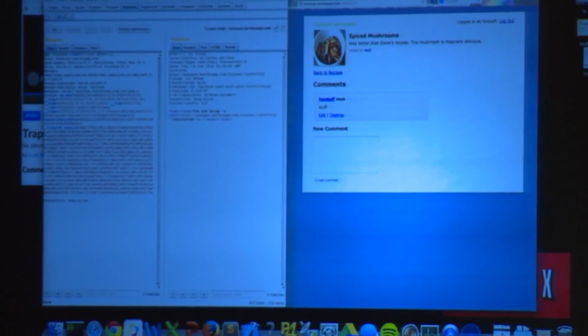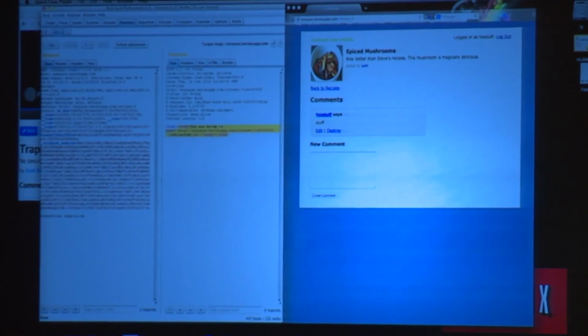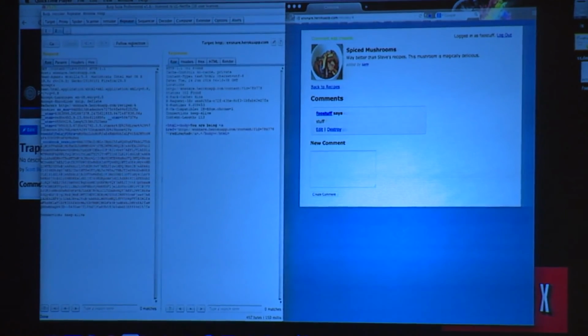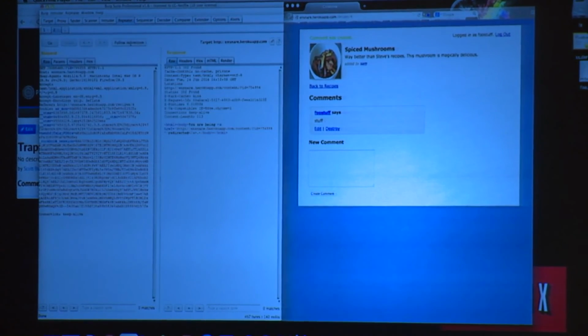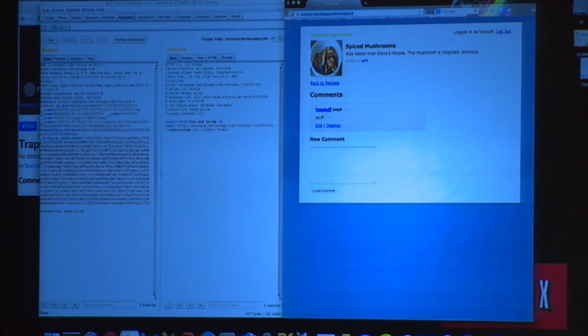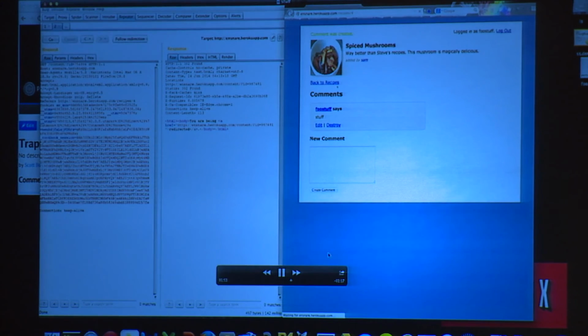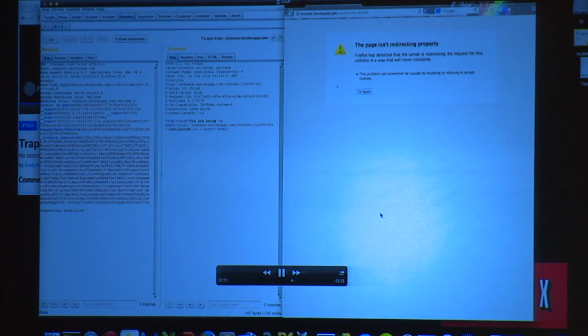I'm being redirected again to another page. Let's potentially follow that redirect. I'm being redirected to another page. Does anybody have any idea what's going on here? I'm actually in a redirect loop, which is super annoying if you're ever testing an application and it fills up your proxy log. It's super obnoxious. I'm a little confused, so I'm going to refresh the page. Oh, I'm getting the "page isn't redirecting properly" error message in Firefox. So I know I've done something I potentially shouldn't have.